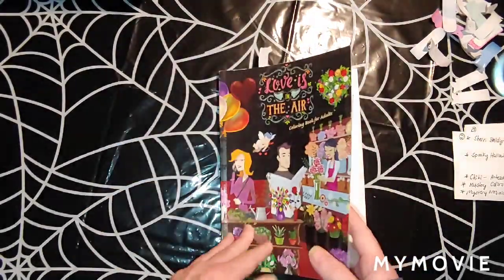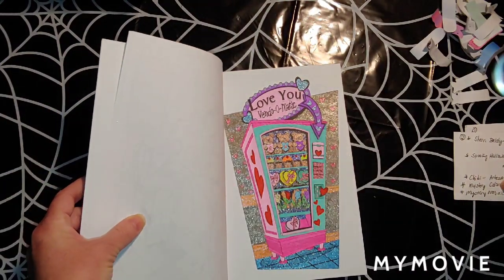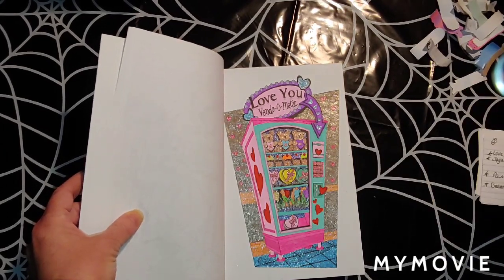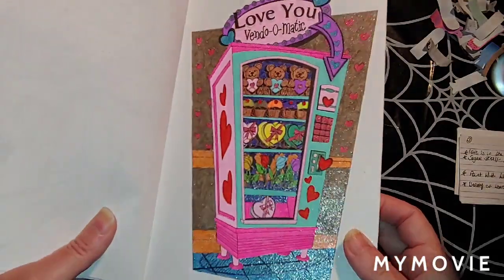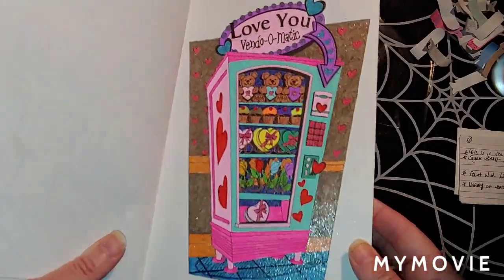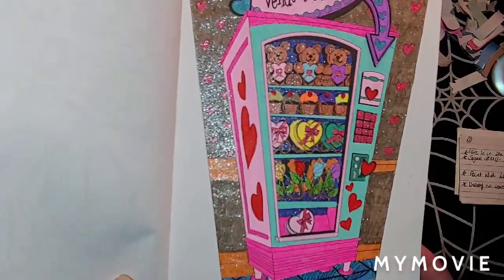The perfect size. I did this one right here. Let's see, Love is in the Air. I used the Rayon glitter gel pens for this. It's really fun to do. I was watching some Andy Griffith while I was doing this. A lot of sparkle.